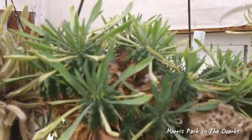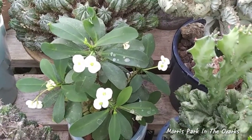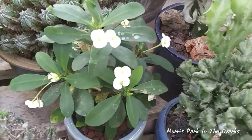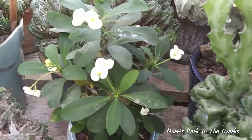Anyhow, just one of the other things in bloom. This is my Euphorbia milii hybrid. These things are quite popular anymore. There's all kinds of them. This is the white one I picked up this summer at Wickman Gardens in Springfield, Missouri.